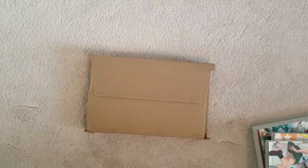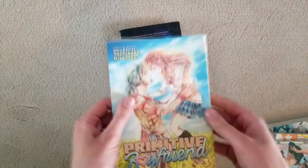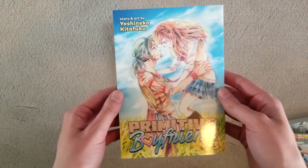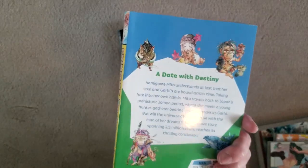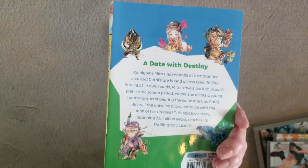Let's do this. Another package from Indigo. And in that package, I got Primitive Boyfriend Volume 3, which means I am done collecting Primitive Boyfriend. I am so excited to read all of this series. I read the first bit and I loved it, so excited to finish up the series.